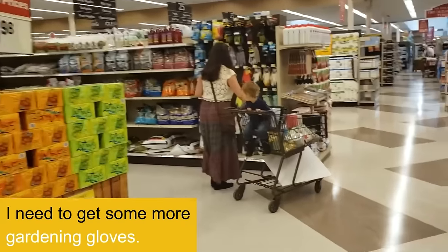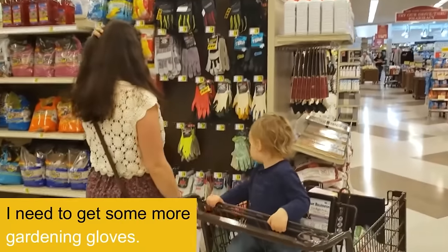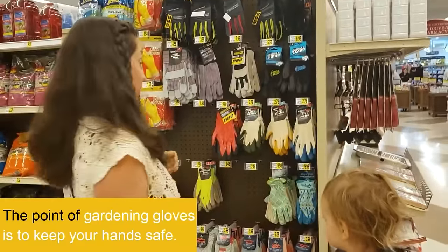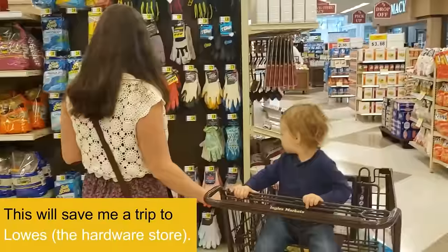I need to get some more gardening gloves, believe it or not. Oh, you actually think so? Yeah, mine have holes in all the fingers. The point of gardening gloves is to keep your hands safe, but if they have holes in all the fingers, and this will save me a trip to Lowe's.